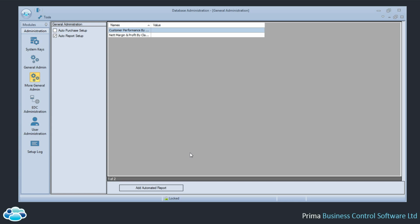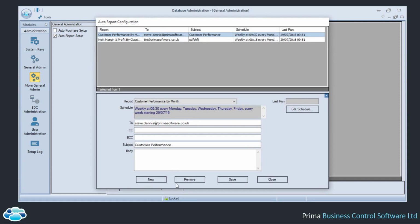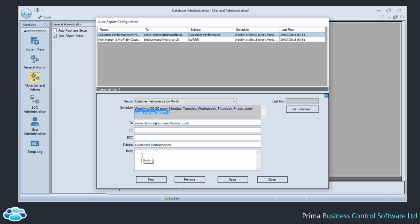So in essence, you would set up your reports as you need them in the reporting area, create some custom copies, and then in here, when you add an automated report, you basically choose the report from the list that you'd want to use, set a schedule which can be edited at any time, choose the nominated email addresses, and then you've got a subject of the email that the customer is going to receive and a body of text. Here's your figures for the month, whatever it may be.